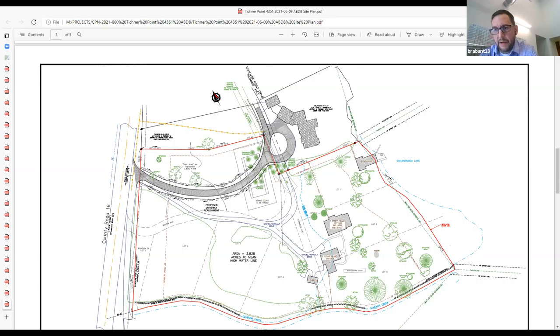So maybe the way we can phrase this is, John, if we have one item that has to be provided before the project, the plans need to be updated, as we discussed earlier, differentiating between existing conditions and proposed site plan. And then the other one is the tie off from the driveway to the creek should be shown on the plans. And then I think the existing lots or proposed lots that are shown should be cleared up, clarified.